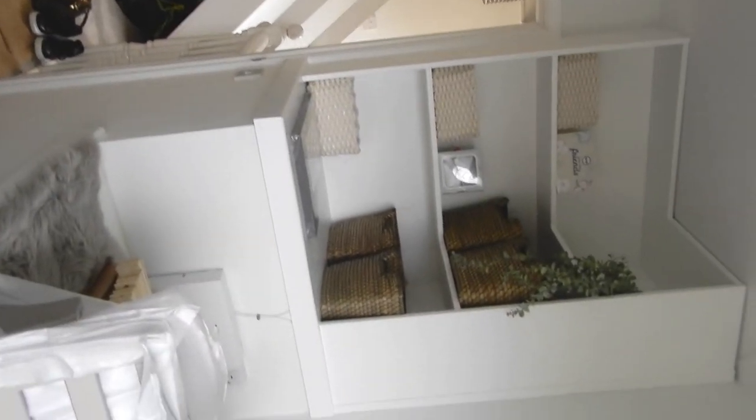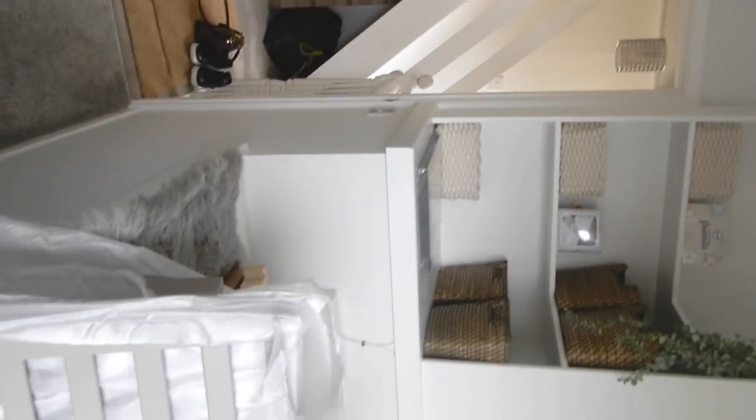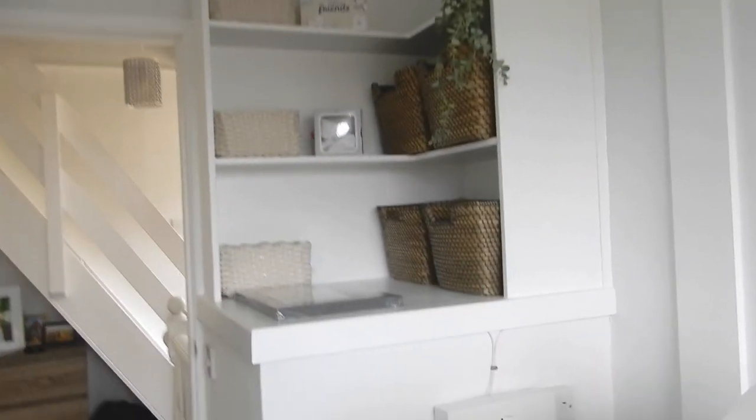If you remember rightly, the wardrobes were literally all the way up to the ceiling from this point. So it just makes the room look so much bigger, and I am so pleased with the outcome.